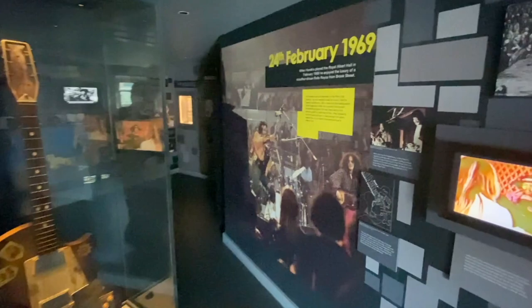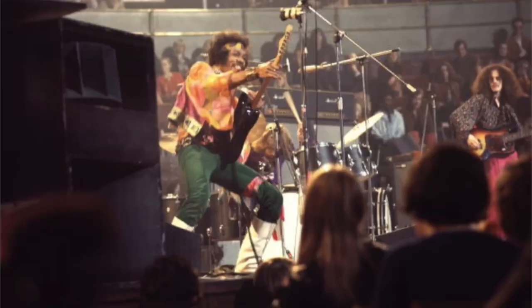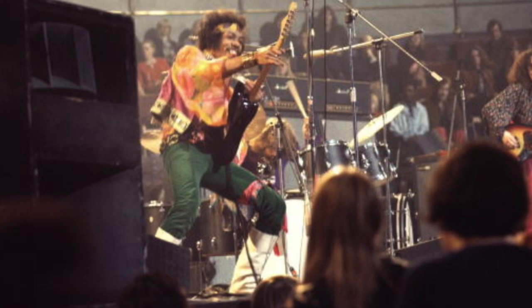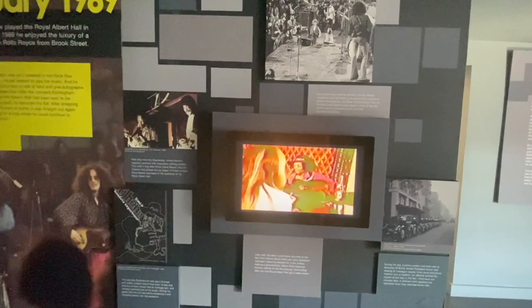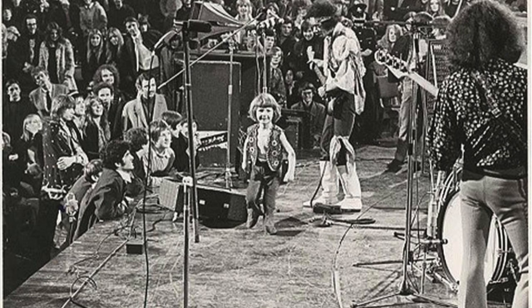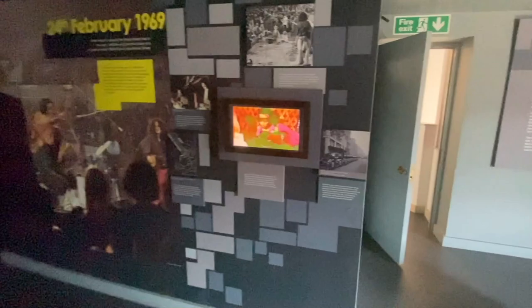So this is the 24th of February, 1969, when Hendrix played the Royal Albert Hall. He enjoyed the luxury of a chauffeur-driven Rolls-Royce from Brook Street. And there he is, a legend. Look at these pictures you got. And there is the man himself. Let's just walk around here now. It's a little dark, but hopefully we'll be able to capture it all.